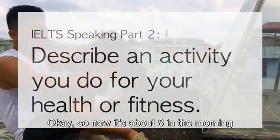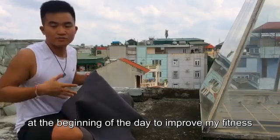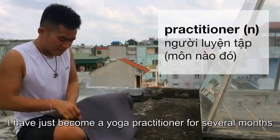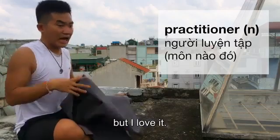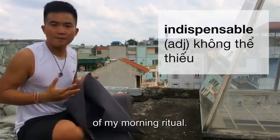Okay, so now it's about 8 in the morning, and I'm going to talk about one fitness activity that I often do at the beginning of the day to improve my fitness. That is yoga. I have just become a yoga practitioner for like several months, but I love it. Yoga has become an indispensable part of my morning ritual.